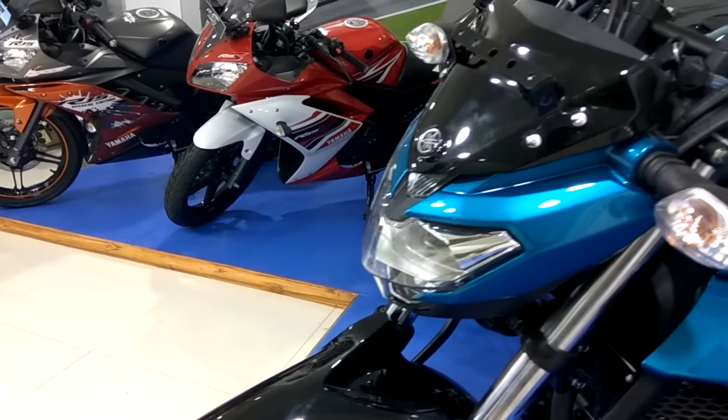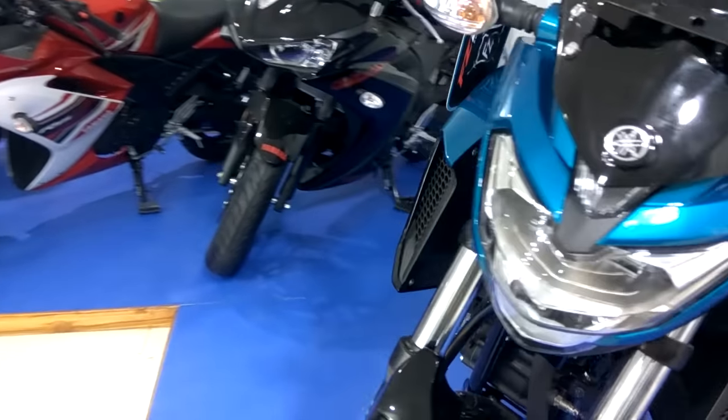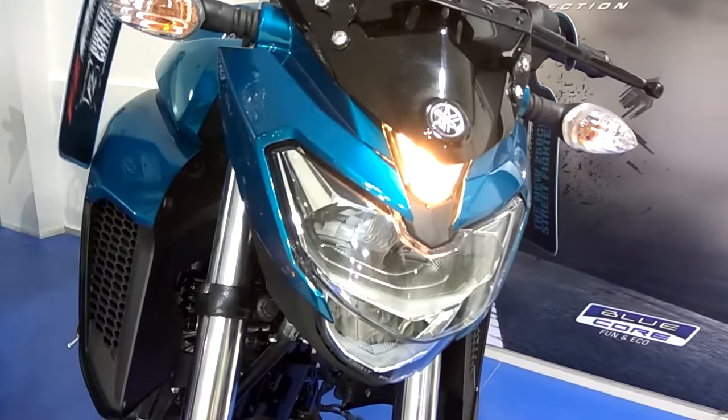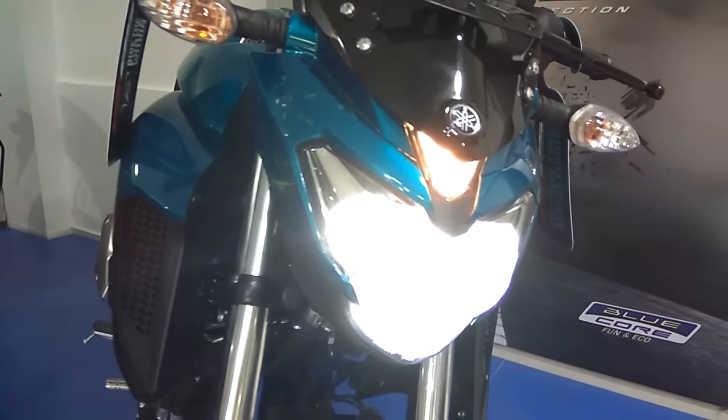Venki, FZ nachinda? Yeah. 10 volts injector and LED headlights. Yeah, LED headlights, very nice. Front and back disc brakes. And rear disc brake, 220 mm diameter and a powerful brake.